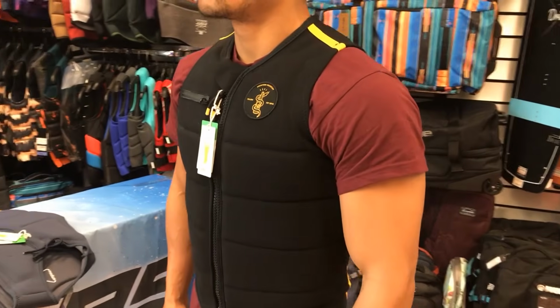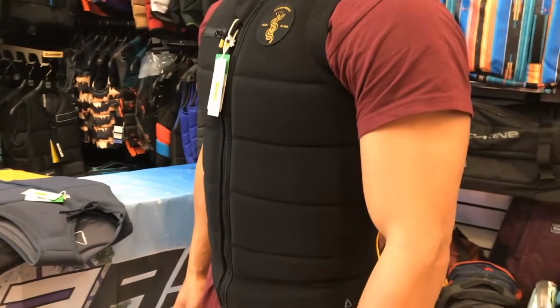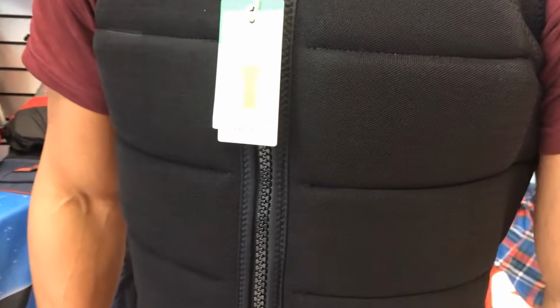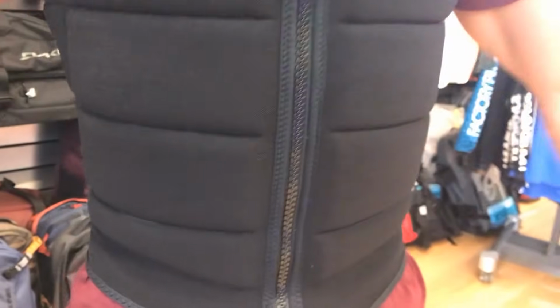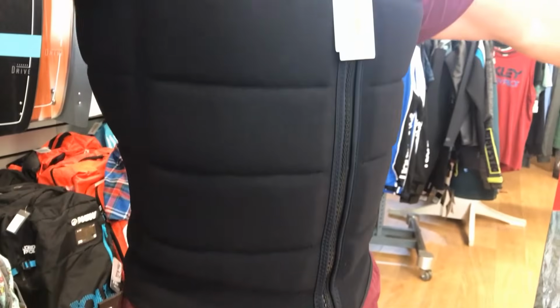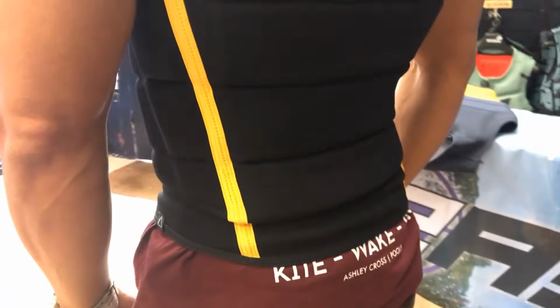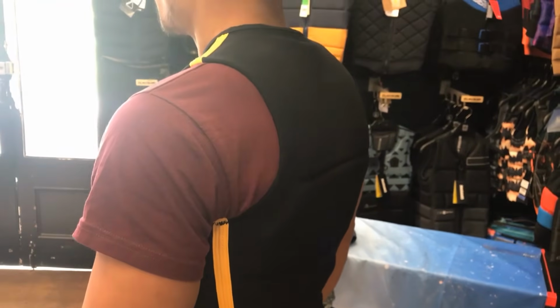So as you can see, Glenn has got the BP on now from Follow. The fit is super athletic. This is the Pro Fit. So you'll notice there that this fit is really, really tight throughout his whole body, all the way around. So any impact at all, he's going to be well protected. You'll notice how it really sits in the small of his back here. A lot of impact vests don't do that, so the fit is very, very snug.